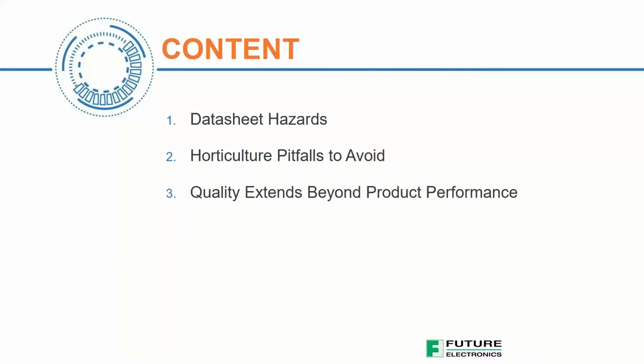We will go through this presentation in these three parts. The first one is datasheet health. As we all know, there are a lot of parameters in a datasheet. So the introduction will help you better understand the critical parameters when you design your horticultural lighting system. And the second part is the horticulture pitfalls to avoid. Knowing more about the design and the applications can reduce your design working time and reworking time. The third part is very important for our customers. The quality extends beyond the product performance. So it's very important for our customers to select a reliable and long-term cooperation vendor.